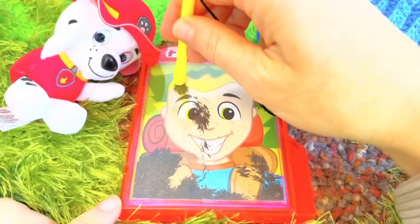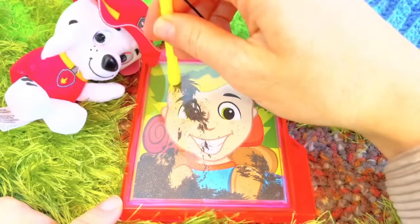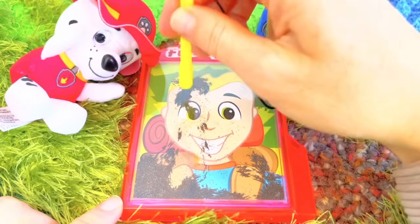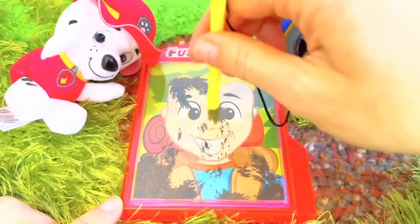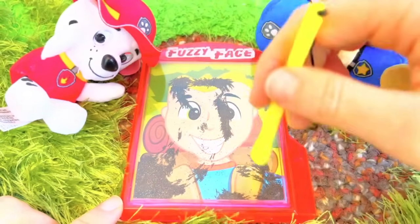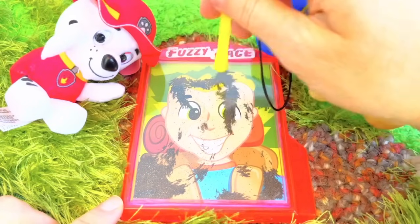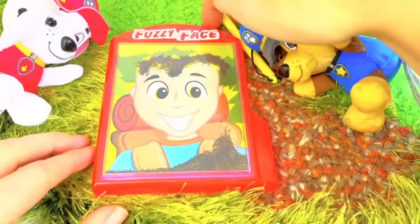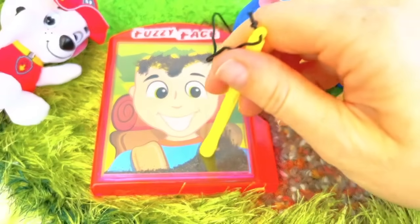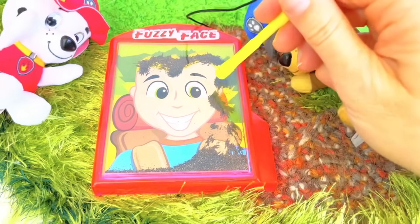Now let's move all of the little bits of metal up to the top of his head. He has blonde hair, but we're going to give him some darker hair and give him some sideburns. Do you know what sideburns are, Chase and Marshall? I'll show you. Sideburns are strips of hair that grow along the side of the face.